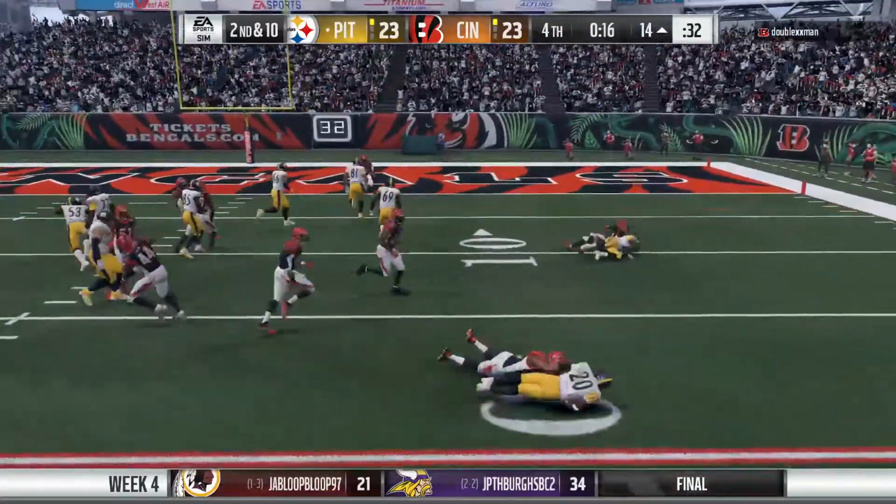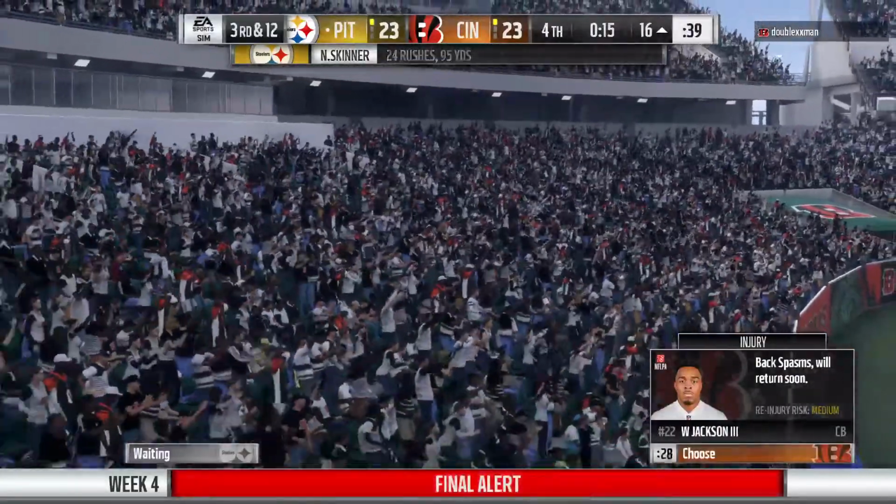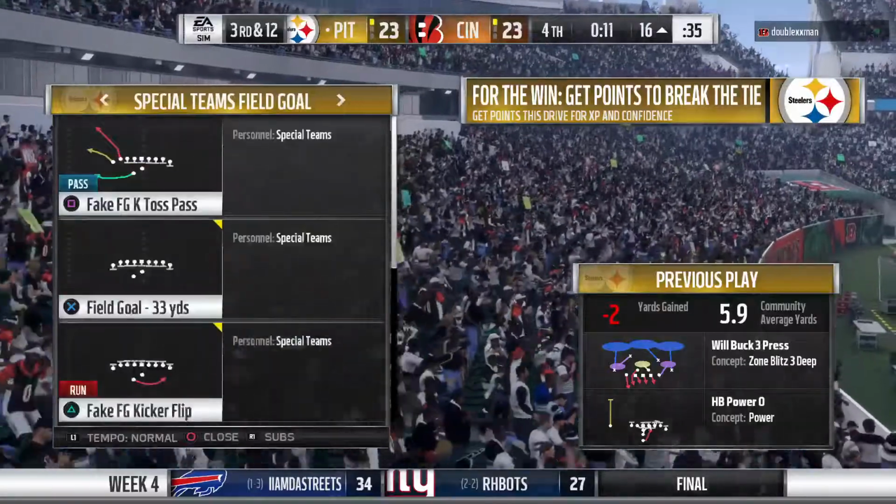Now they try the right side here. And he goes backwards here, losing yardage back to the 16. He lost 2 there, and it's third down.